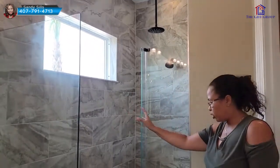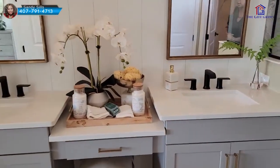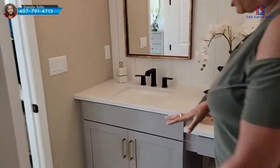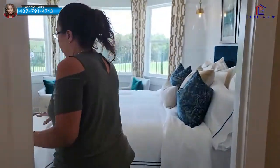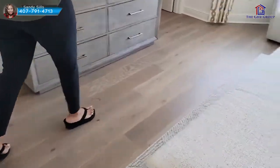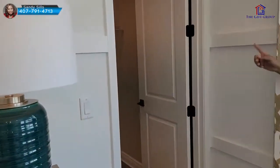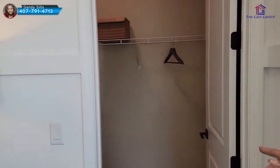You decide what you want your tile and stuff to look like. We have dual sinks, right? So each person has their own sink. For this particular model, they use the luxury vinyl plank on the floor, as you can see. This one offers two closets, so we just have a closet there. We have another closet here as well. So each person will have their own closet.